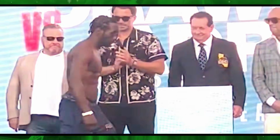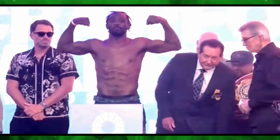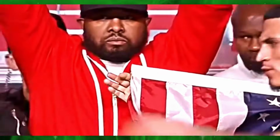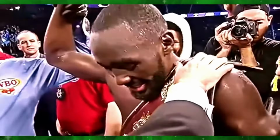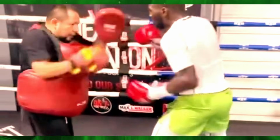Terence Crawford's team insists he possesses a secret weapon that will pose an unprecedented threat to Canelo Alvarez as their high-stakes showdown draws near. They believe Crawford's unorthodox, switch-hitting style could prove decisive when the undefeated Nebraskan steps into the Las Vegas ring on September 12th.